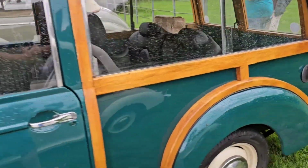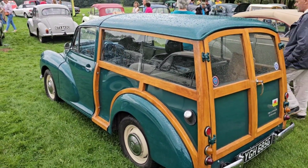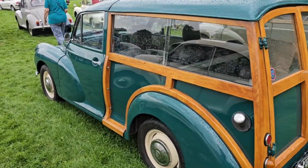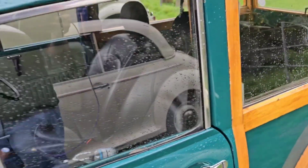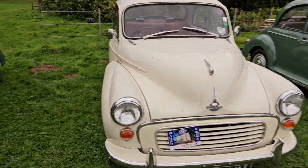This is also a 1098 car, and they really didn't change very much at all. The trim has gone. It's no longer chrome around the roof compared to the Series 2 Traveller, but that really is about it. They didn't change very much at all. This one weirdly seems to have some modern Ford seats, I think, out of a Focus or maybe even a Puma, not sure. But modifications, always part of the Morris Minor scene.